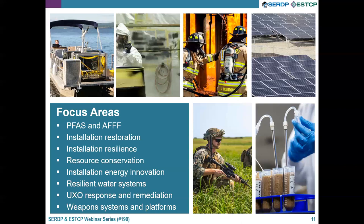Advances in science and technology provide the DoD with the tools needed to effectively manage and restore its assets to protect troops, their families, the public, and the environment. SERDP and ESTCP investments improve installation and energy resilience and environmental cleanup, UXO remediation, resource conservation, and sustainment and maintenance of defense assets. Next slide.